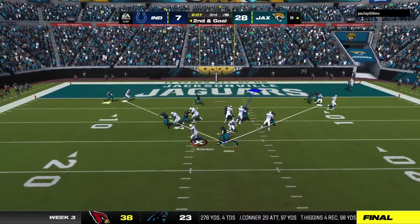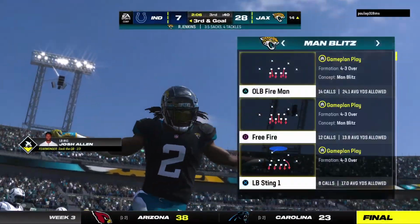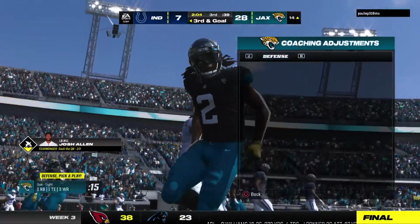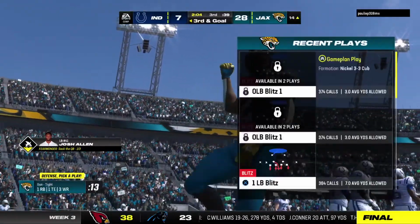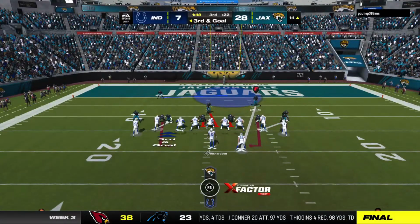And they'll go to the air now with Richardson. And down he goes. Pressure gets him back at the 14. And not a good time for the sack on 2nd and goal. A loss of 6. And now it's 3rd down.